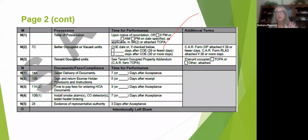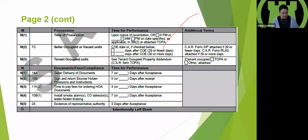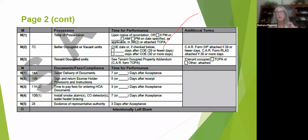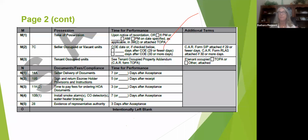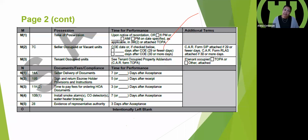Anna, I have a question. If you're listing, let's say the escrow cancels and you're opening a new escrow, but you've already got the HOA docs, can you use them again, or do they have to be ordered again by the seller? Do they have to pay for them again? No, we can transfer them to the new file, but we definitely have to order an update. Okay. All right, next page, please.